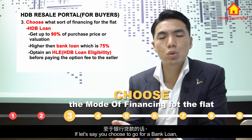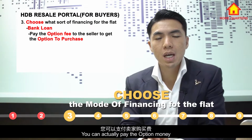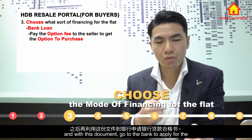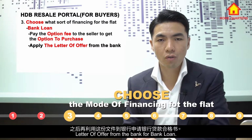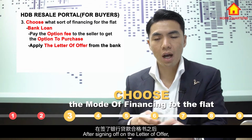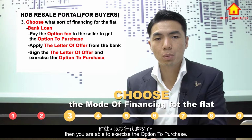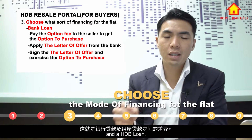If you choose to go for a bank loan, it is more flexible. You can pay the option money to obtain the option to purchase from the seller, and with this document, go to the bank to apply for the letter of offer for the bank loan. After signing off on the letter of offer, then you are able to exercise the option to purchase. So importantly, this is the difference between a bank loan and an HDB loan.